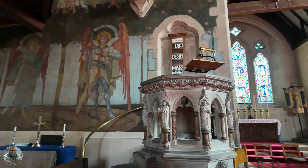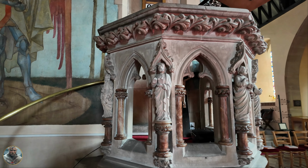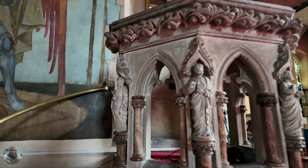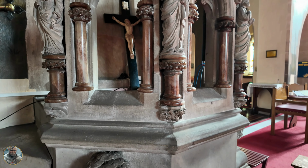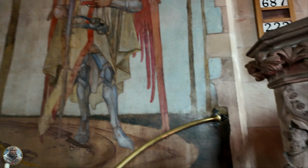Another amazing area. Look at this. I keep forgetting the name. It's the pulpit, isn't it? Sorry about that. The joys of working all day. You've got customers on your mind and then you've just got to switch off for 10-15 minutes just to get yourself into film mode.